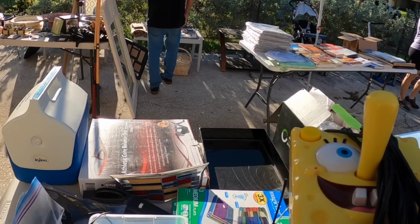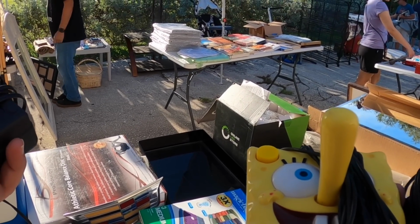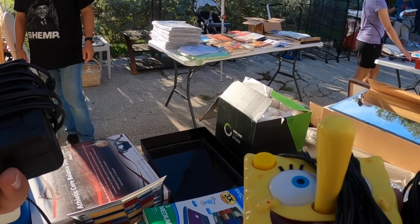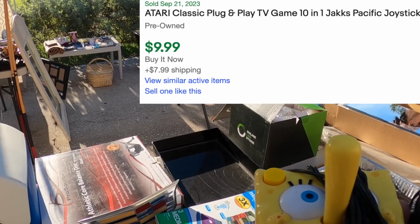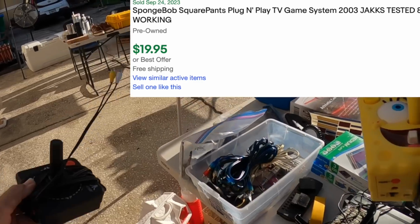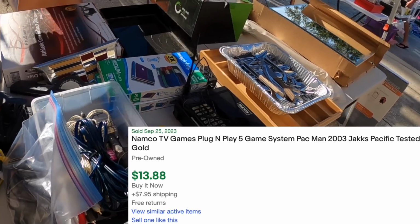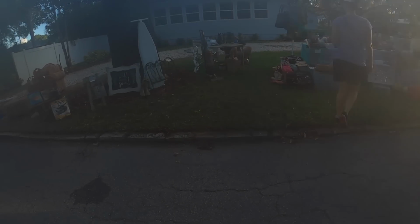Over here, this table has a couple of plug-and-play games. There's an Atari one, a SpongeBob one, and a Namco arcade one. And those go for about $20 shipped, give or take. The seller wanted a little bit too much because I think he wanted $5 a piece, so I had to pass. But if you guys do see these and you get them for pretty cheap, like a dollar, I'd definitely pick them up.